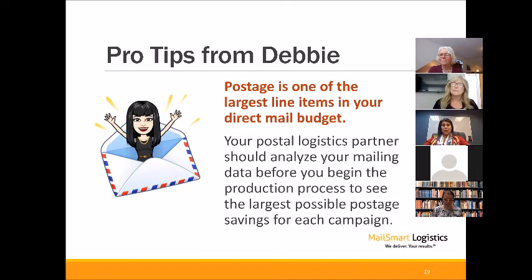How to analyze the data is they can take a file from last year or a previous job. You don't even need a live file, because it's probably not going to vary that much. And they can take a look at that even beforehand and say, hey, commingle is the way to go, or drop ship is the way to go, or a hybrid approach is a way to go. So they should have software tools that they're able to do that. Excellent, thank you.